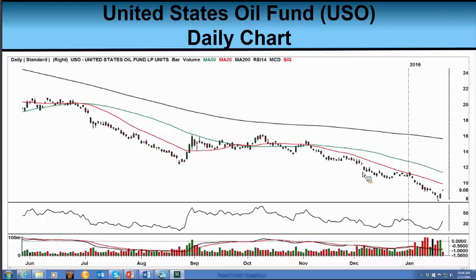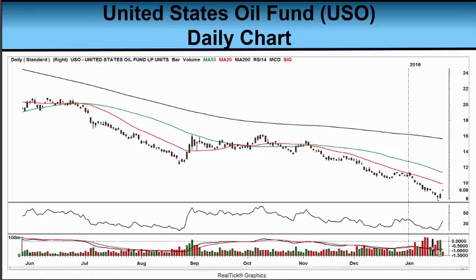So, oil has taken quite a beating over the last year and a half. Now, however, we look at all this volume coming in right here. We look at the fact that once again oil is oversold. It has been quite a bit. We look at this rally here and we wonder if it's the bottom in oil prices right now.